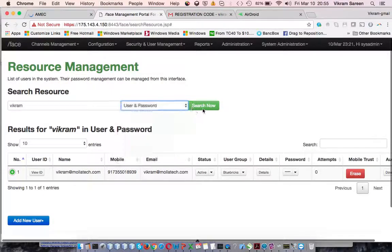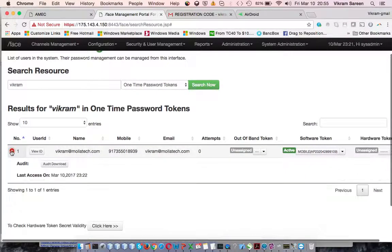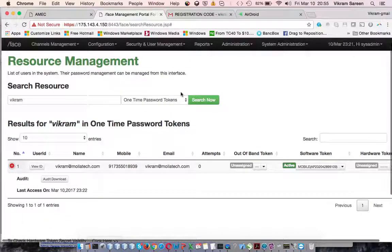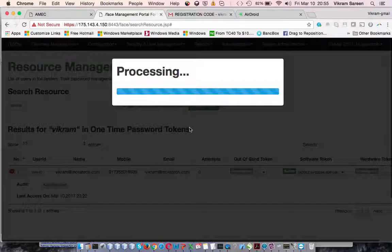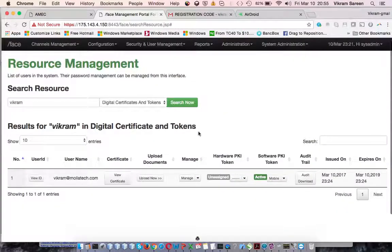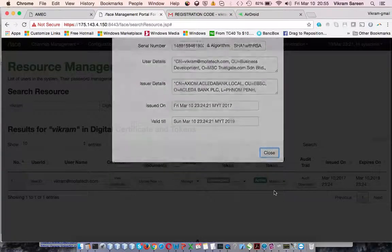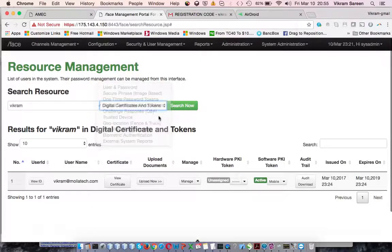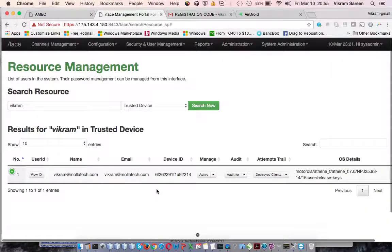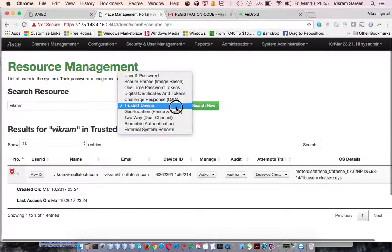So the user has got the token which is active, as you would see over here, which I've activated. And also in the background you'll see that we are issuing this user certificate also. So if you see, the certificate is also issued to the user, and then I can also pick up what device he has registered. So as you would see over here, this is the particular Android device that is being registered, Motorola.